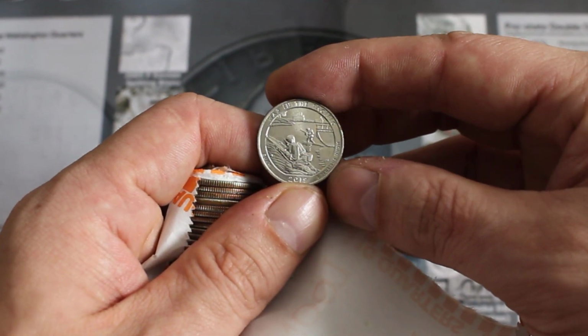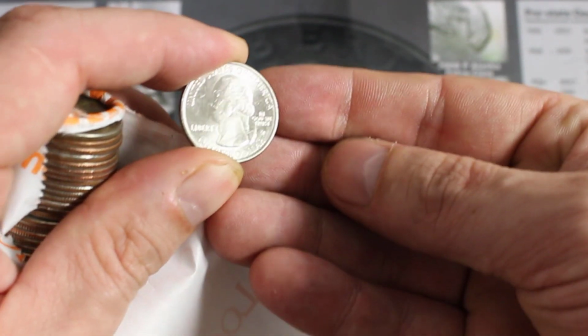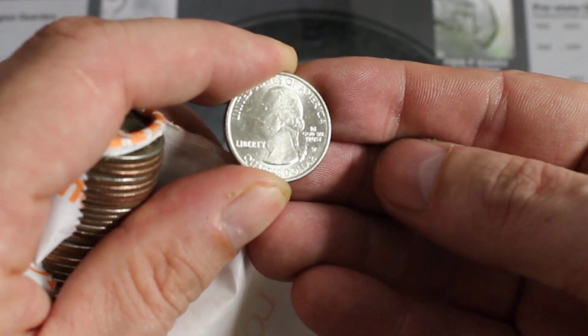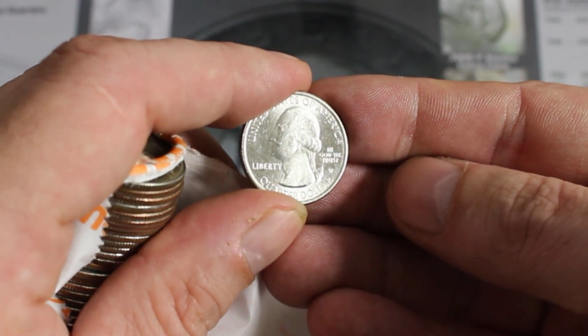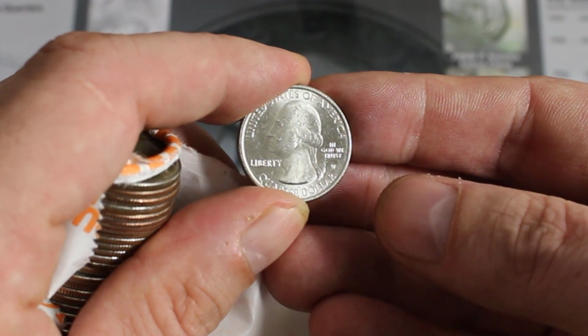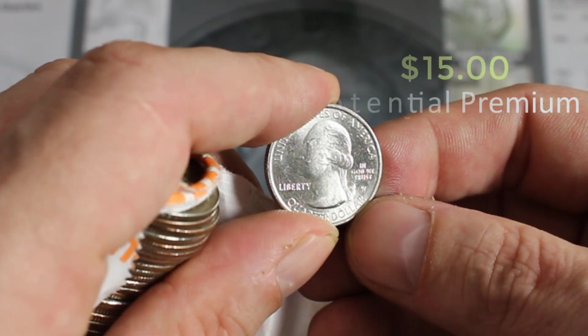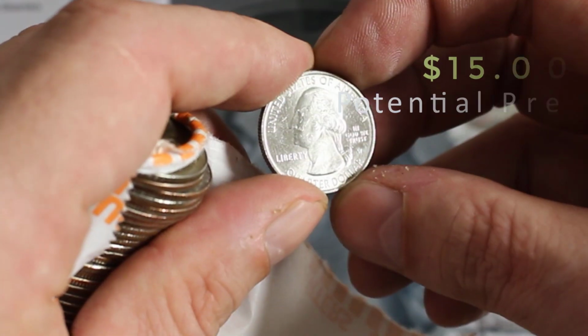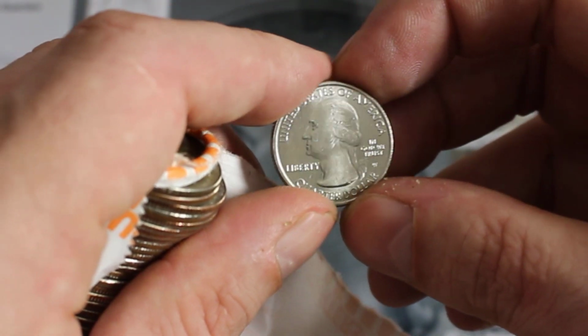But it is a 2019 War in the Pacific. And you can see that W mint mark right there. I love finding West Point quarters. You could sell this one instantly for $15. Now I don't think I'm going to find any more of these. Statistically, I shouldn't find another one for like 10 boxes.